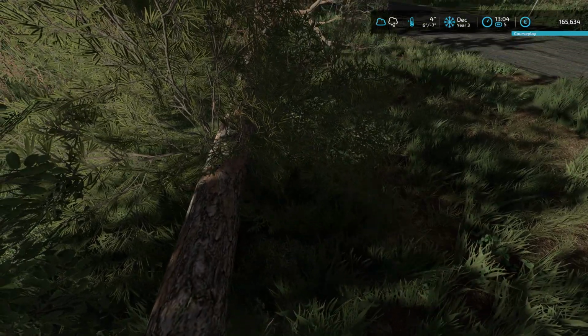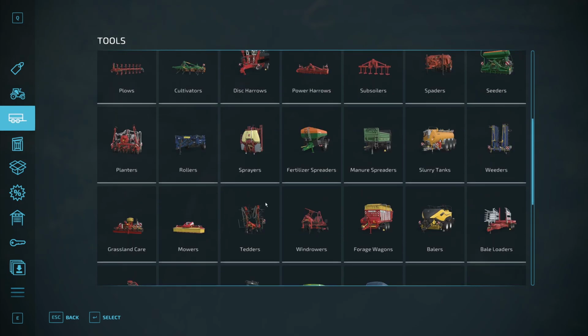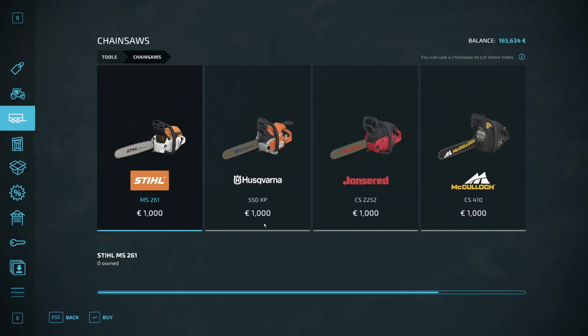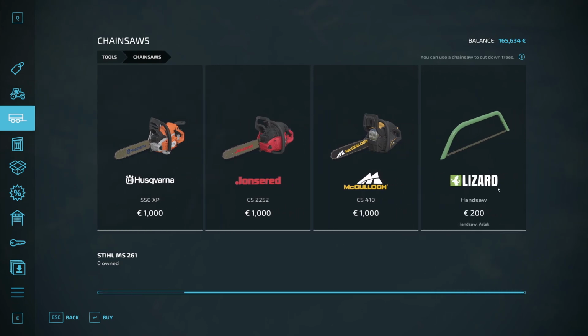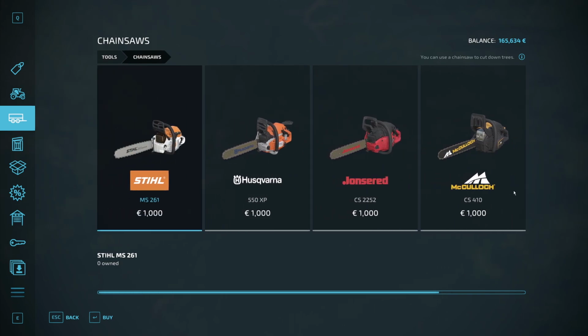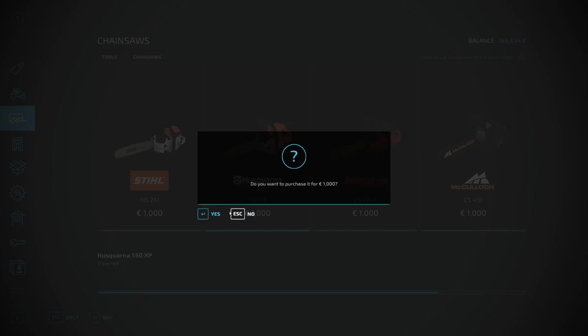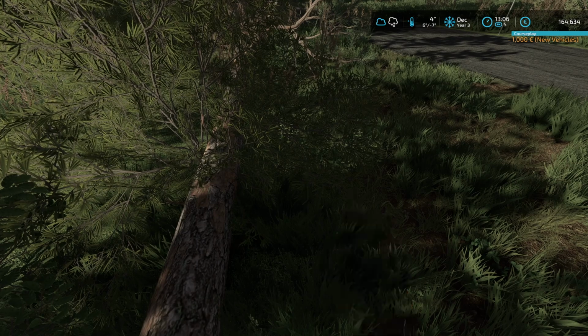Also, something that someone else has mentioned as well is buying a chainsaw. I suppose I could buy a chainsaw. We don't need it, though. But I suppose we could get one. You know what, let's go for the Husqvarna, just because we already have a Husqvarna mower, and we'll just keep it in kind.